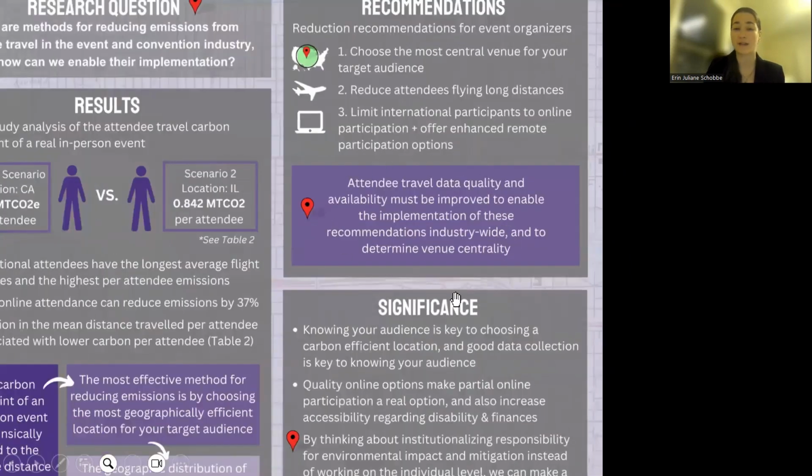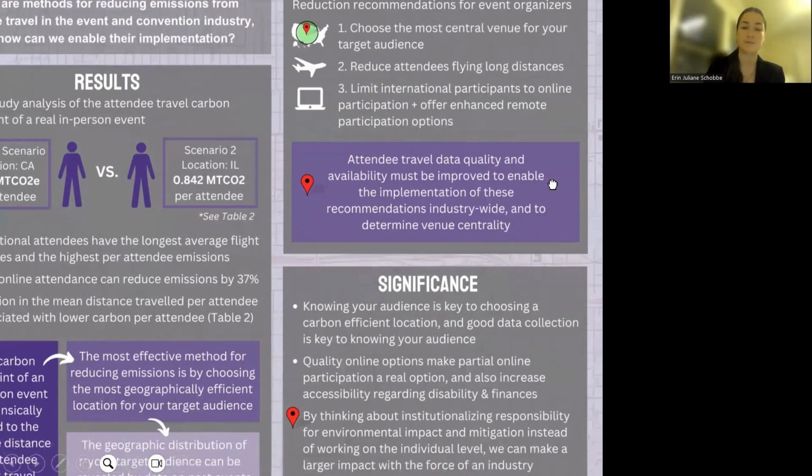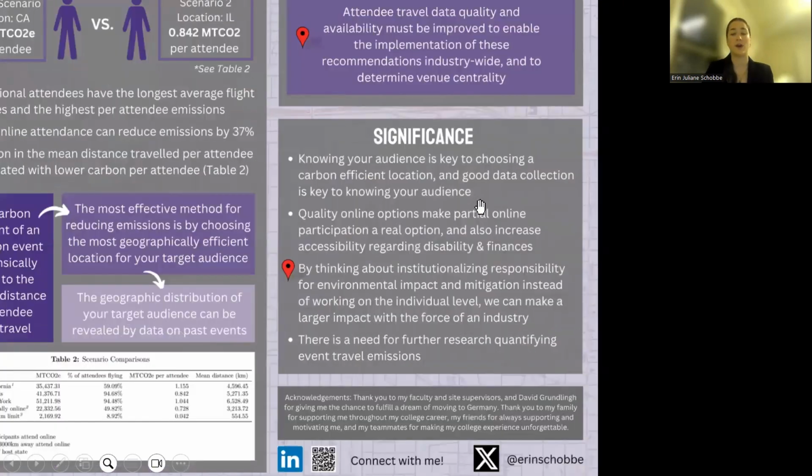So attendee travel data quality and availability must be improved to enable the implementation of these recommendations industry-wide and to determine venue centrality. This is significant because knowing your audience is key to choosing a carbon efficient location, and good data collection is key to knowing your audience, which are very important considerations for industry professionals.